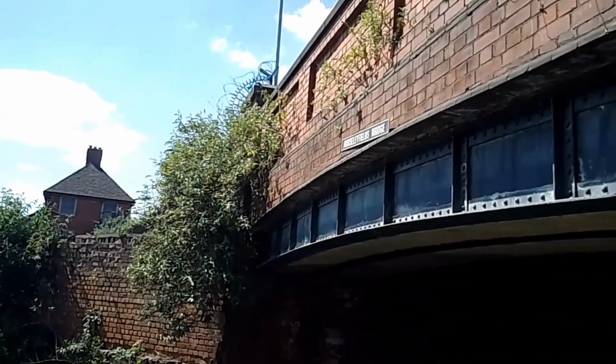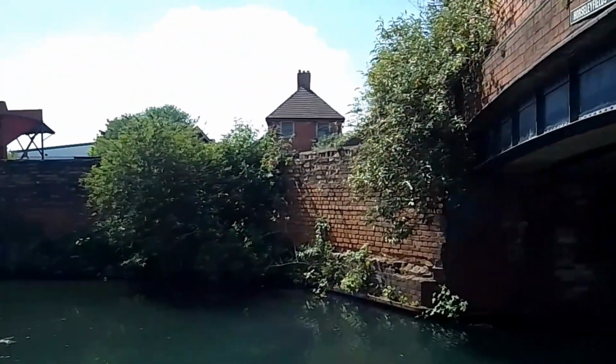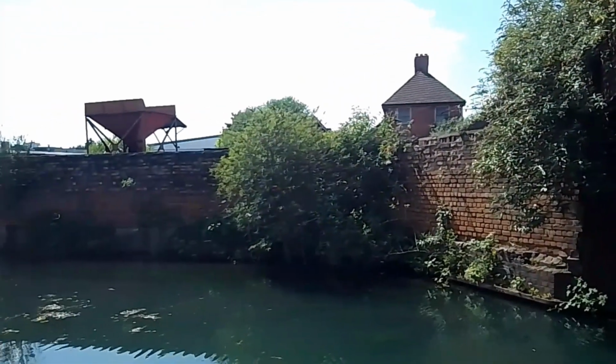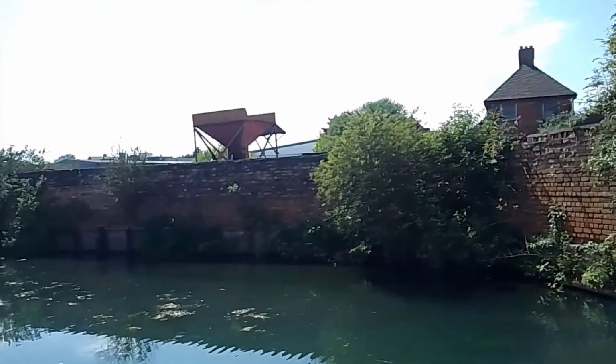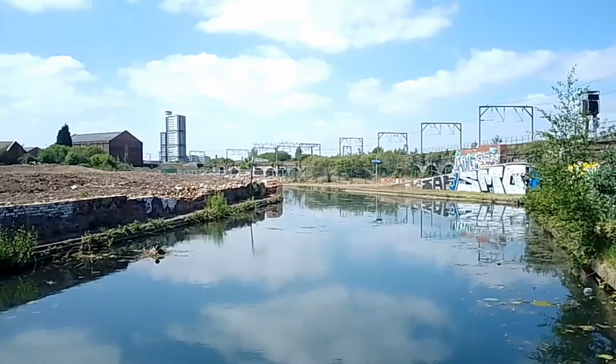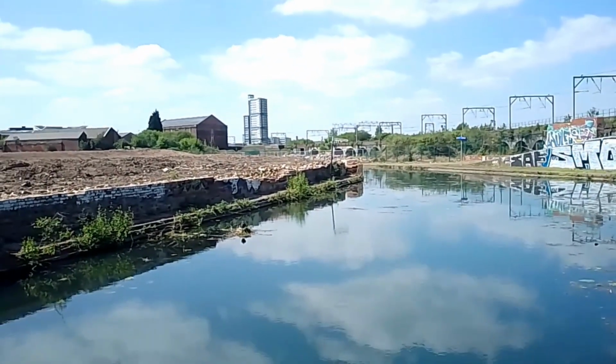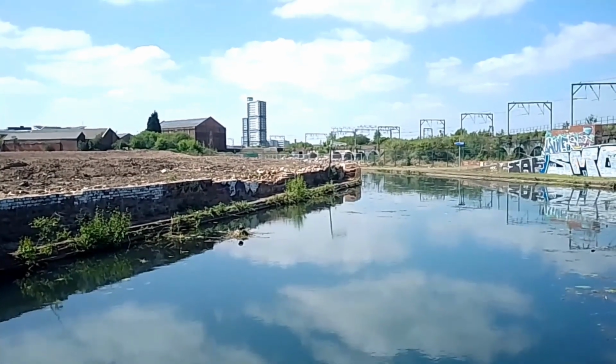Horsley Fields Bridge, kept as it was, eh? But obviously there's no real proper work in it round here anymore, like there used to be, is it? They've pulled a lot of this down now there as well. There used to be all like old foundries here, I think. Factories.